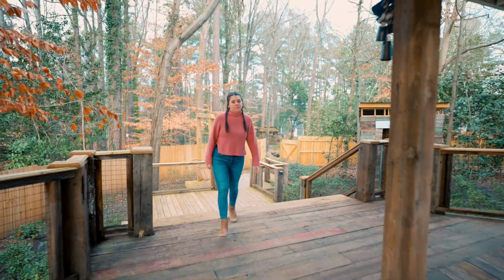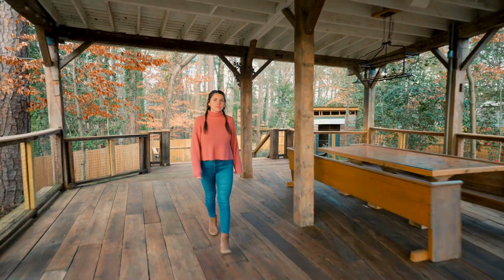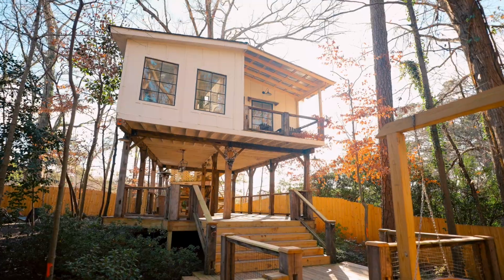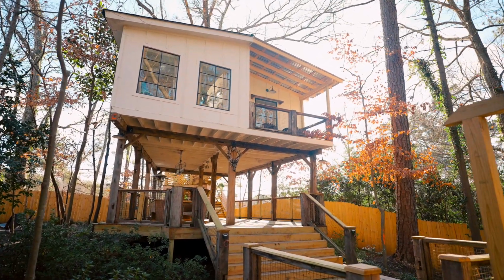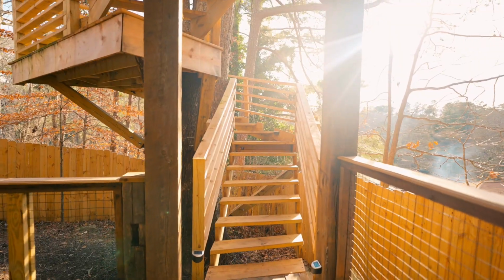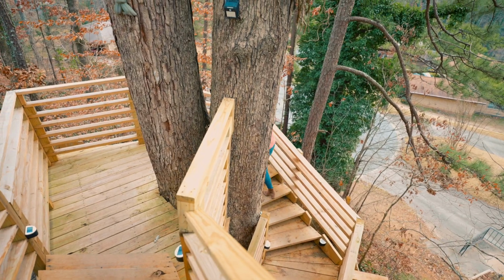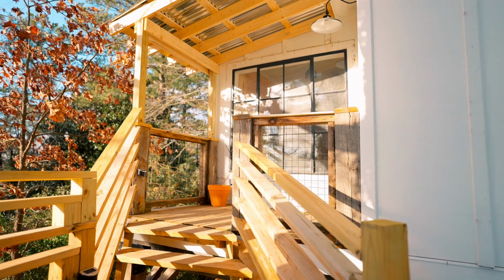Let's head back around the deck though, and we'll walk through the underneath part of the deck and look at all the beams. I know this isn't technically a treehouse because these beams are coming out of the ground really, but it looks like a treehouse and feels like a treehouse, so we call it a treehouse. And then you reach the back part of this deck area and you have a spiral staircase that leads up to your treehouse. So let's walk up that and enter our treehouse.